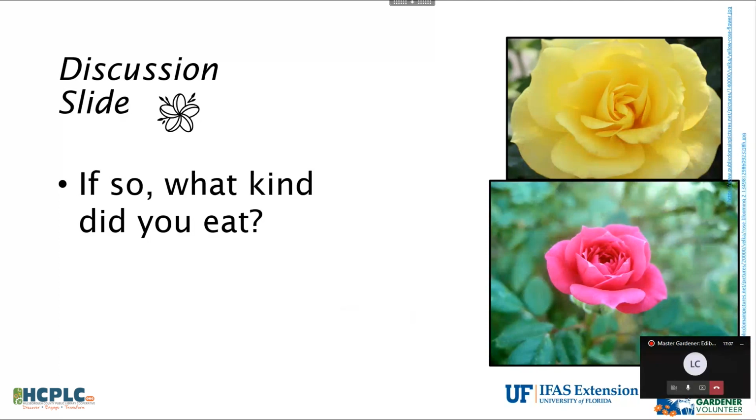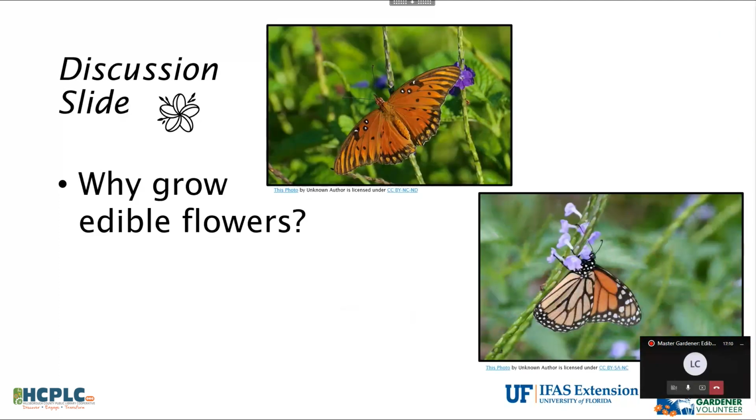And also, if you have any ideas of why it would be a great thing to grow edible flowers, go ahead and type that in and share that information. So we have some attendees who are chiming in that they, like me, have some nasturtiums that they like to use for their food, and also some rose petals. Very good. We'll talk about both of those. Those are two of the easiest plants to grow, but also easiest to use in cooking. So we'll definitely talk about both of those plants.